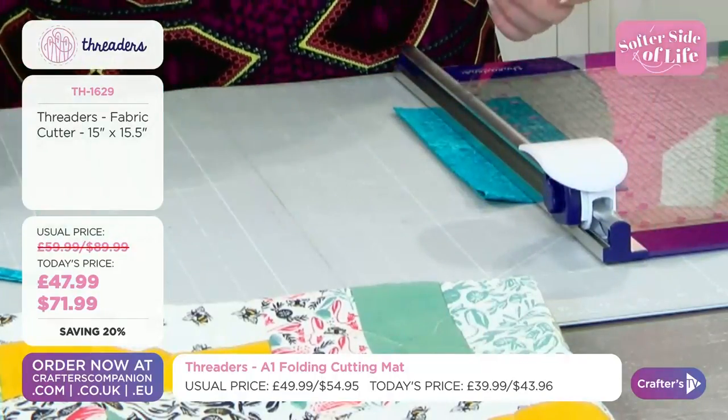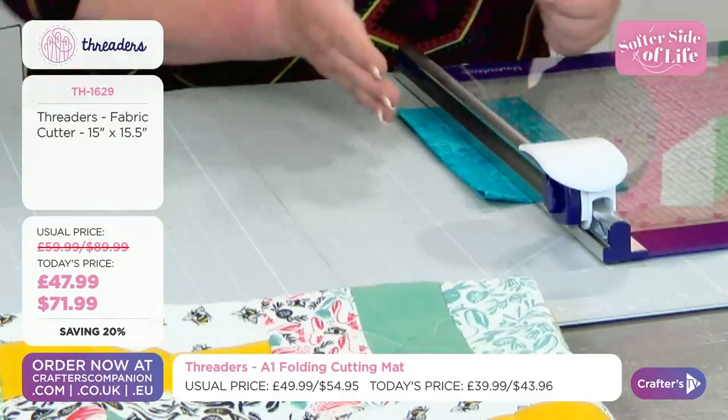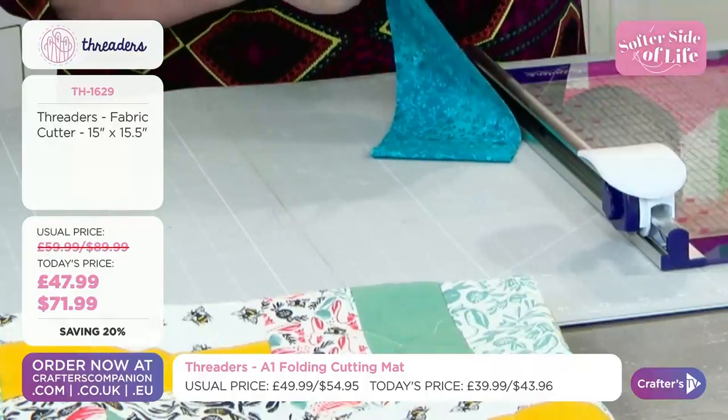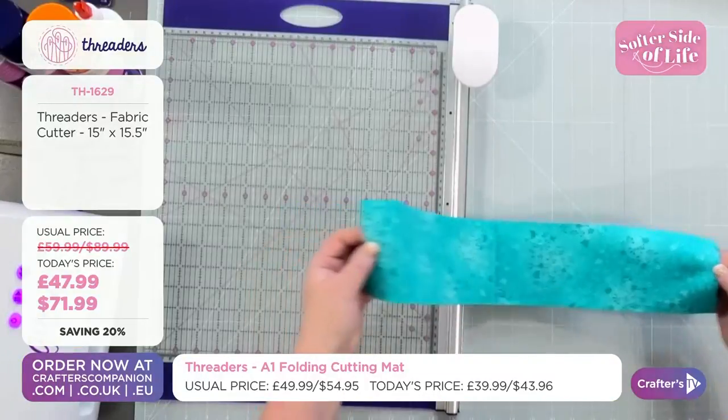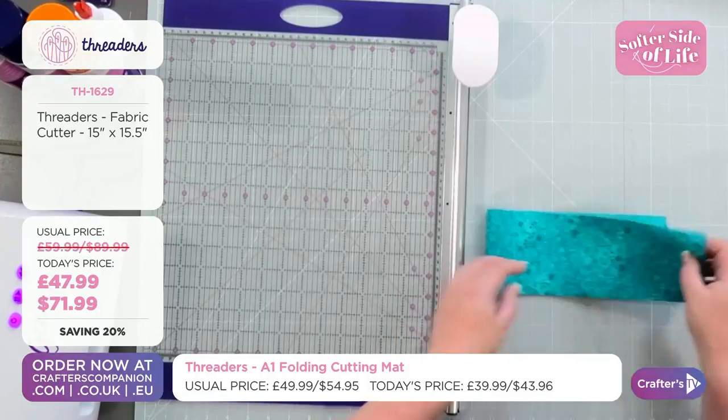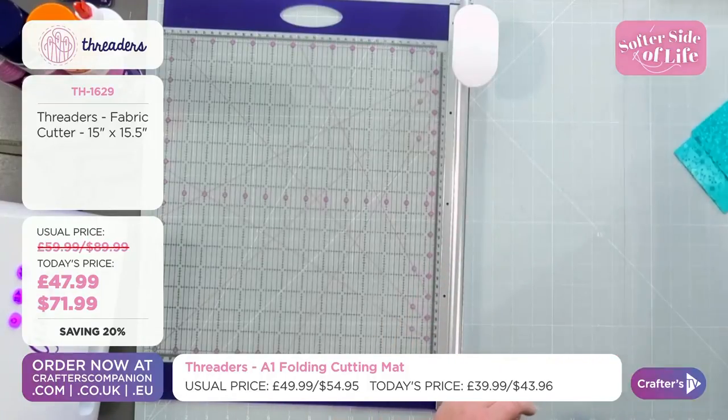I'm left-handed, so I couldn't do that with a rotary cutter like that, accurately, to get a 4-inch strip. And that's cut through 4 layers of fabric. We recommend 6 to 8 layers of fabric under here, but that's 4 layers of fabric, absolutely no bother at all.